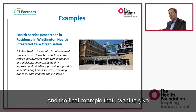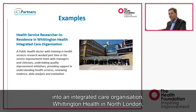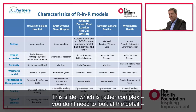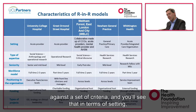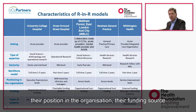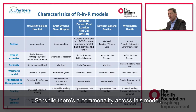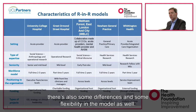And the final example that I want to give is a model in which we put a generic health service researcher into an integrated care organisation, Whittington Health in North London, to help them to develop a whole range of different improvement programmes. This slide, which is rather complex, you don't need to look at the detail, essentially compares these five different models that I've described for you against a set of criteria. And you'll see that in terms of setting, type of expertise, seniority, the duration of the research and residence period working, their position in the organisation, their funding source, and the types of projects are all quite different. So while there's a commonality across this model, the common features that I described earlier in the presentation, there's also some differences and some flexibility in the model as well.